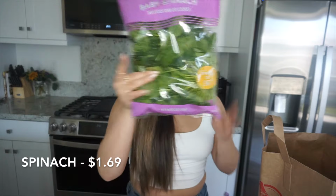This will actually last us about 2 weeks, but next thing in here is just some baby spinach. This entire bag is like $1.69. I will throw this in my pasta. I will throw this in my omelets. It's just so nice to have. I'll throw it in my rice bowl. So that's a staple here as well.